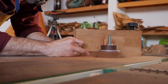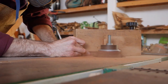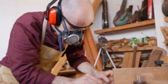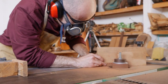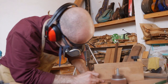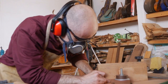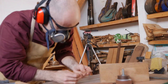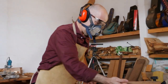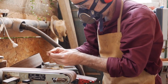At the sides, the bridge is now flattened a little. Then the final polish follows, and the bridge is finished.